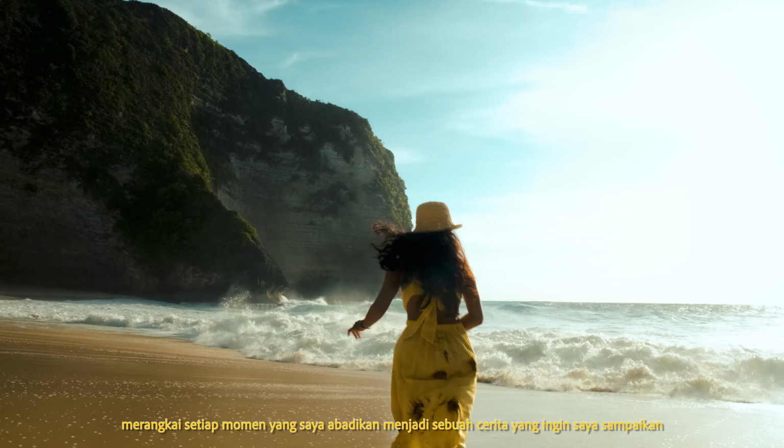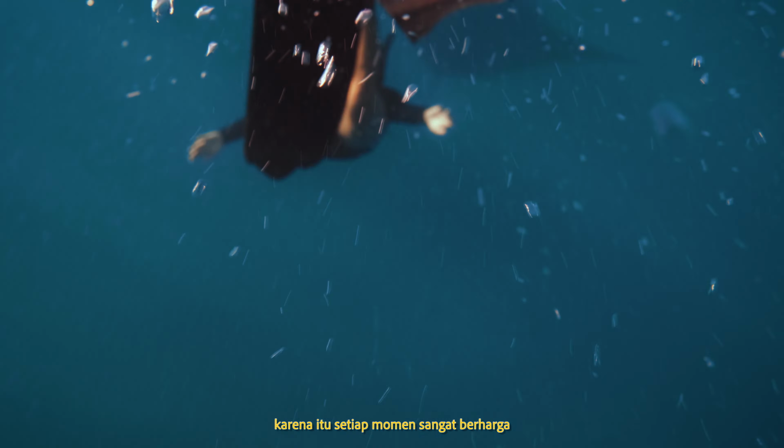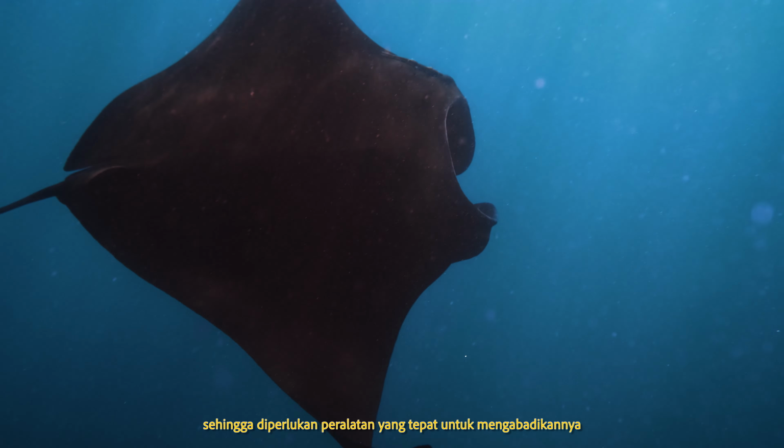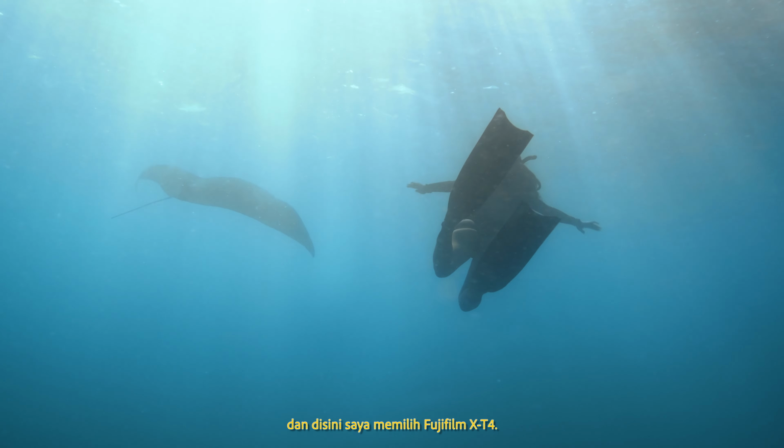Stringing every moment I capture into a story that I want to convey to my audience. Therefore, every moment is very precious. So, the right equipment is needed to capture it. And here, I chose Fujifilm X-T4.